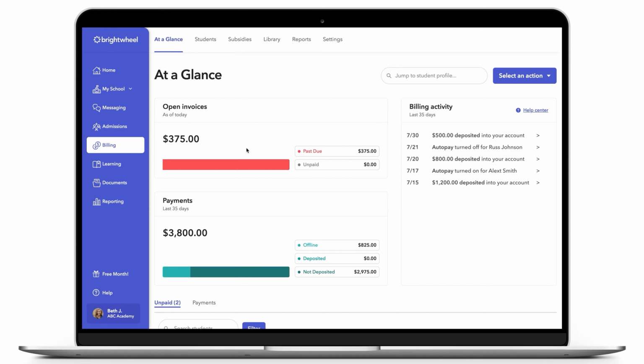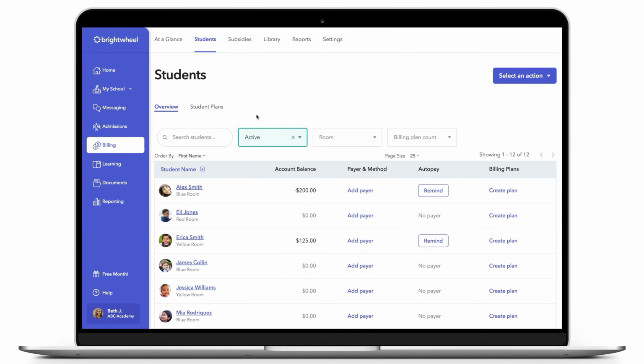In a single glance, see a full financial picture of the business in real time. Clearly view cash flows, total paid and total unpaid, all in one place, with all recent activity, so your team will know exactly who to follow up with. For all recurring charges, easily set up automated bill plans for each student. Create as many plans as needed with frequency options for weekly, monthly, and bi-monthly.